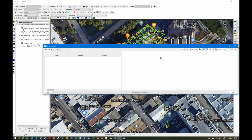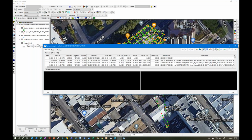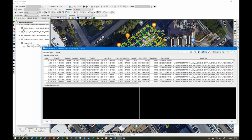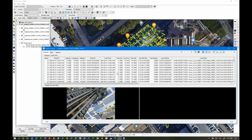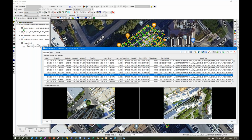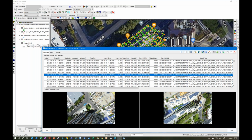Let's take a quick look at photos. So I'll just bring up this dialog that's built in. I can drive around and select a photo either from the graphic or interactively from the list. And you can see that we nicely show the photos from what we call the port and starboard camera.